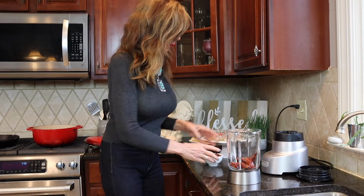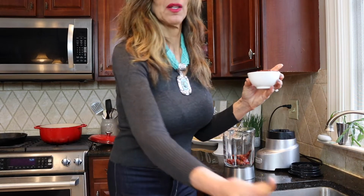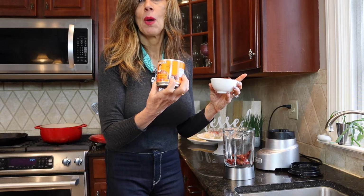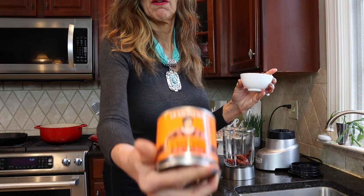And then we're going to take our chipotle in adobo. It comes in a can. It has a very sweet, sour, and tasty kind of feel to it. I'm going to let you see the can. So this is prepared, but I suggest that you always have a couple cans of this because it just makes for such a delish flavor.